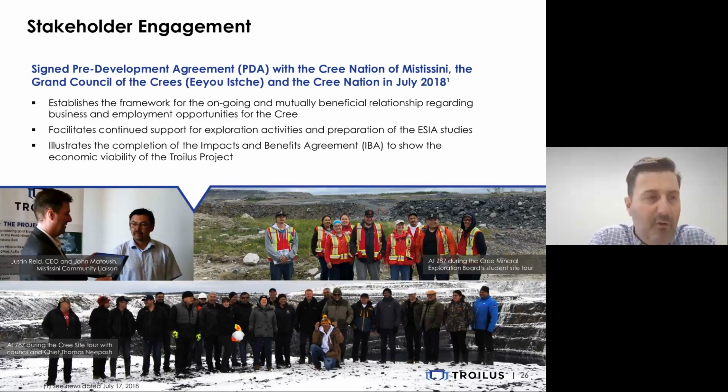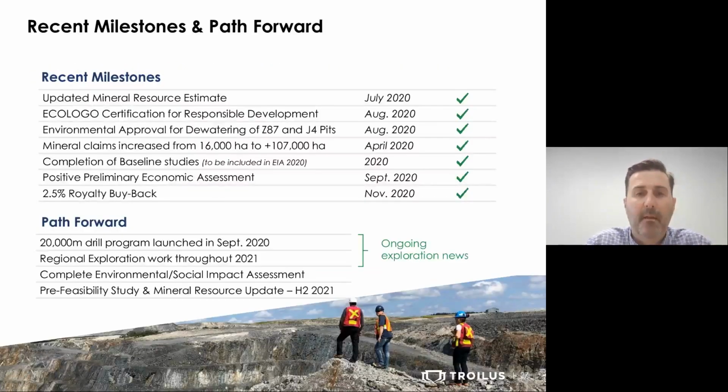When we took over, we quickly signed a pre-development agreement with Mistissini, and 25% of our employment is First Nations. And we inherited a great working relationship. So as such, and as part of our ESG program and social license, we're actively participating with our communities, and they're our partners. So milestones, what are you going to see from us?